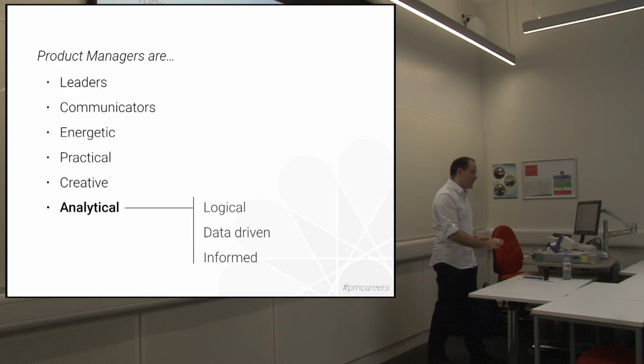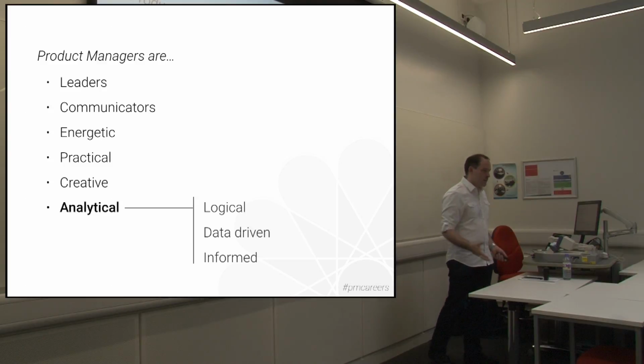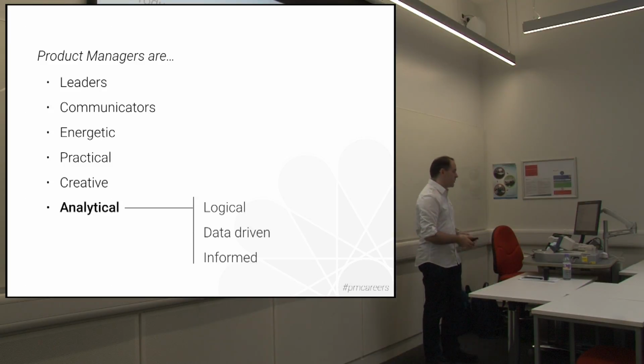So you have to deeply understand the data, you have to understand user behaviour, both in aggregate, so looking at analytics or collecting information from logs, but also on an individual basis. We do a lot of user research. We actually sit down with individual users and we talk them through how they use the product.